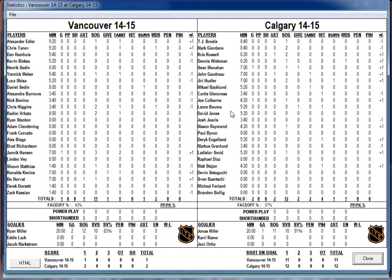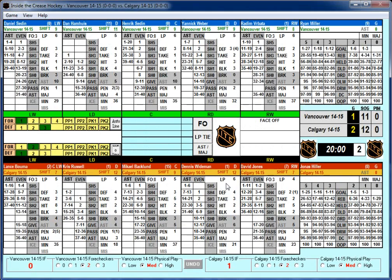There we go. All right, so we're going to go ahead and start the second period up. We're going to be playing with kind of auto-lining here, just let the computer decide. Now, the default game is every 2 minutes you're supposed to change lines. I kind of do it if the goalie holds the puck and those players have been out there for 40 or 50 seconds. As long as you do it pretty consistently, you get shorter lines, but you get as much time for all the lines. So that's kind of how I do that.